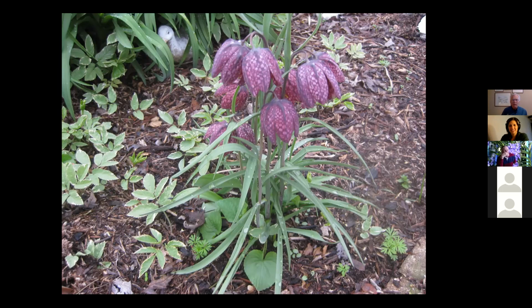Is this common? Is it native? No, this is just a garden plant, a rather attractive one. Yeah, a bulb that you plant. Oh, that's what she must have done, the neighbor. Okay. Well, thank you. Sorry for that. Oh, it's okay. No worries. Thanks for sharing.